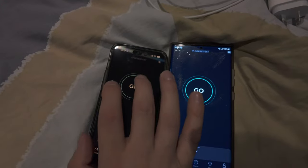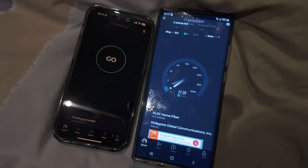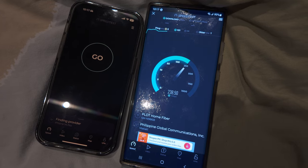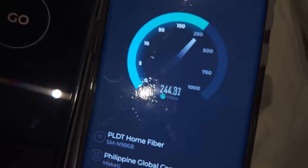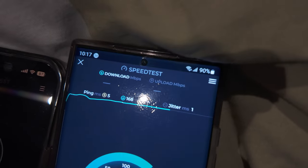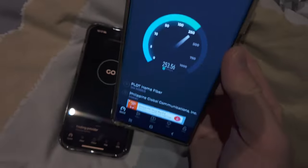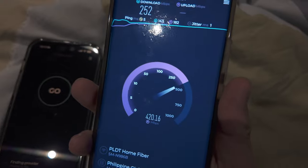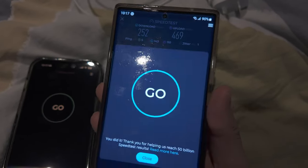Alright, so this is the most important part of the video, the speed test. You want to be able to upload your content, back it up, so internet is key. I'm not too sure why the iPhone's not working right now. I did a speed test before I was recording this, and it was working perfectly fine. So 250 megs per second download, that's quite fast. And that's exactly what I want to see, 468 megabytes per second upload speed.